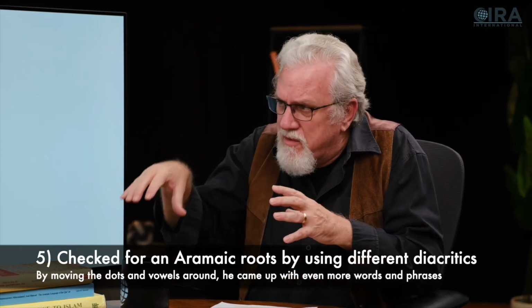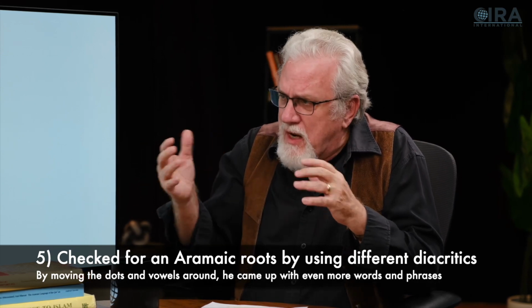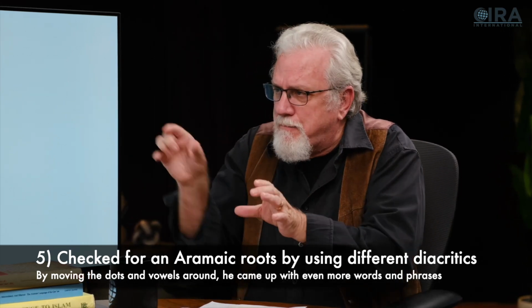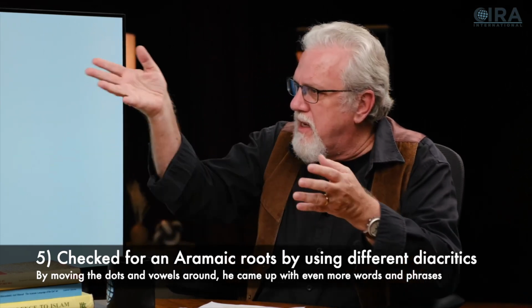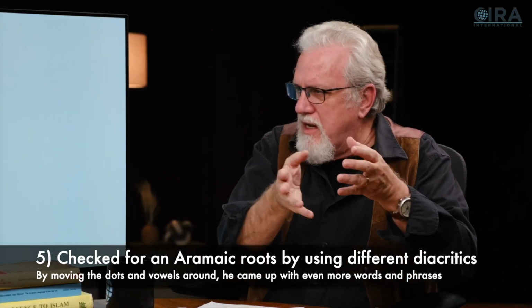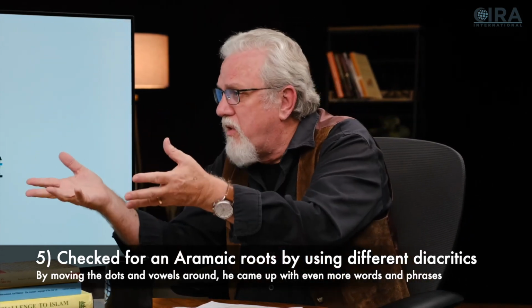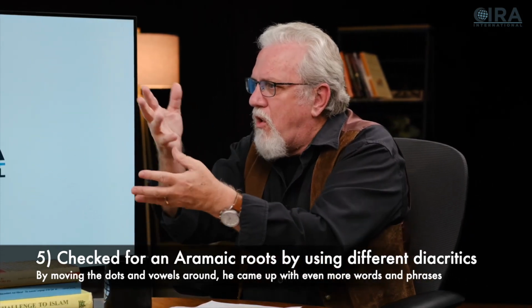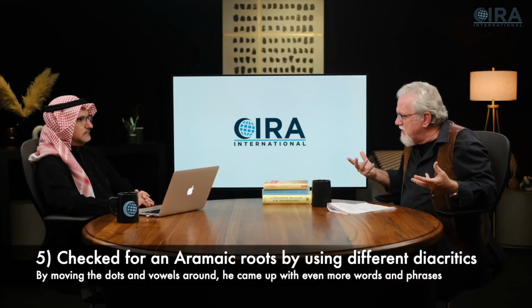And then he wanted to look at the Aramaic roots. Once he put the Aramaic dots and vowels on it, he said, well, hold on a minute, let's look at the different types. So he moved them around. He said, let's put, instead of having the equivalent of the damma here, let's put a kasra here. Instead of putting a fatha here, let's put a damma here. So he started moving them around for the Aramaic equivalent. And he suddenly came up with a whole new set of words, and a lot of these phrases started making sense. So that was number 5.